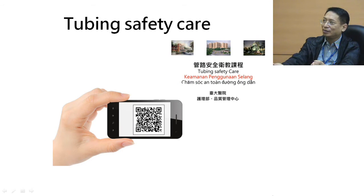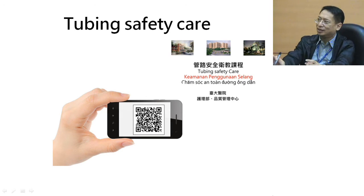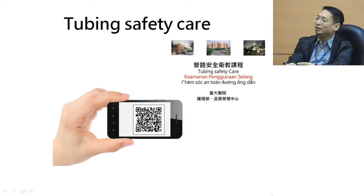This is about tubing safety care. There's a QR code which you can scan to see the courses online.